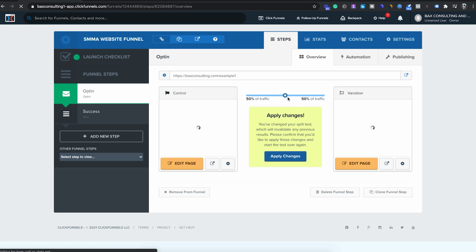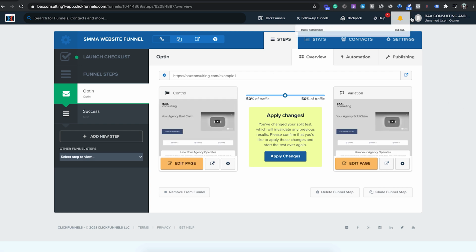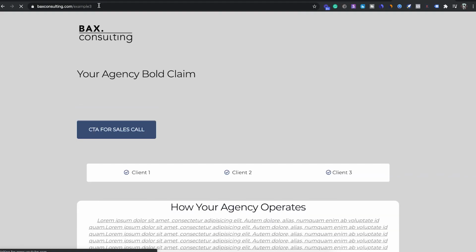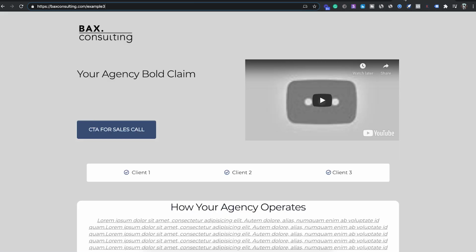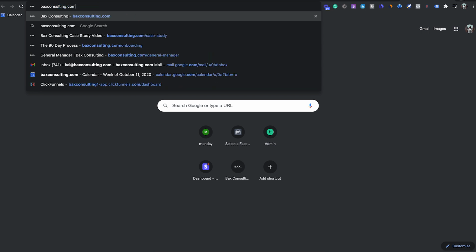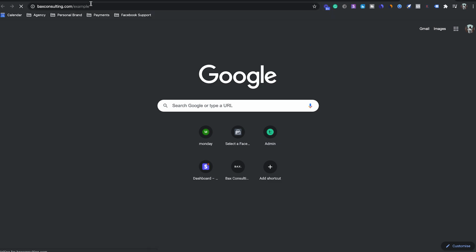And if we change this traffic to 50-50, so 50% of the traffic goes to this one, 50% goes to this one, then we search that, bearing in mind we've typed in baxconsulting.com/example. When we go to the actual page, we don't see that URL. The URL that we see is the URL of the specific page that we've gone to, and this one is example 3. If we search that again, remember that 50% of the traffic is going to one page and the other 50% to the other, so the exact same link again is going to go to example 4.